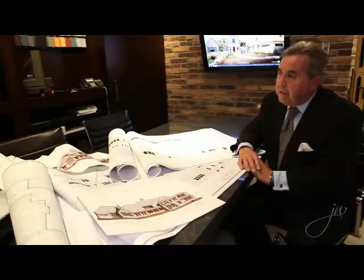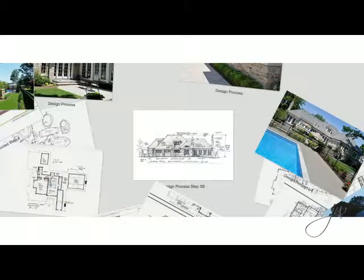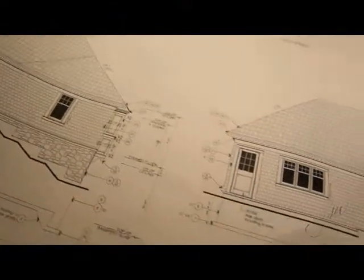And from that, we come up with a number of conceptual sketches, and those sketches are pretty rough. I'm usually working on them with a felt pen, I'm throwing paper over my shoulder, and that goes on for quite a long time.